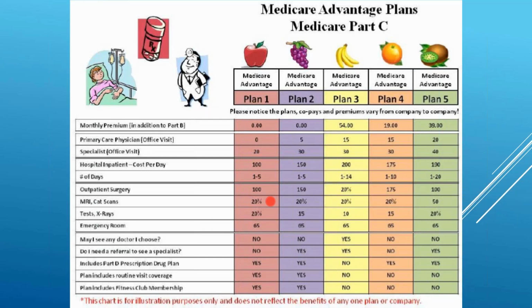Now remember, Medicare's out. They said, here's the money, you take care of them. And so now who gets to set the prices that they pay the doctors? The insurance companies do. And this company pays that doctor a little bit less than this one does. And this company pays a little bit less than that one does. And this company pays it on down the line.